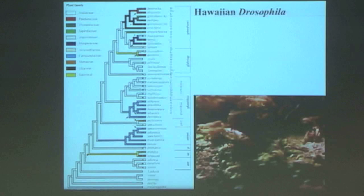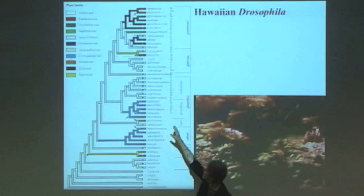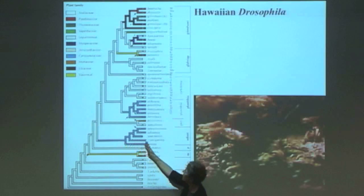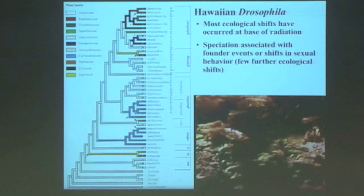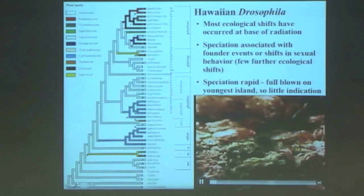One of the best known of the adaptive radiations, as these are called, of organisms in Hawaii is that of Hawaiian flies. And this here is a tree, and I'll talk about these in a second, but it just shows relationships amongst the flies. And on the left, they're host associations, and you can see their major host associations have changed kind of low down in their relationship tree, and then they still kept speciating. And the reason that they seem to keep speciating is that they've got this very elaborate courtship behavior.